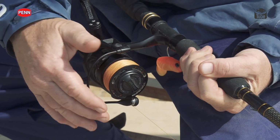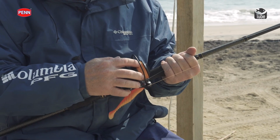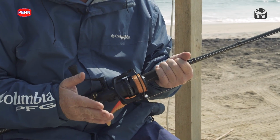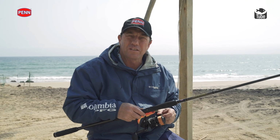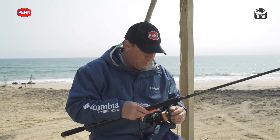It's tough. One of the nicest features, in my opinion, is that the line lay is pretty smooth, and that is very important when fishing with braid, especially when making long casts. If your line lay is not nice and smooth, you're going to pick up problems with your braid. You're going to be throwing bunches off and wind knots. That just makes fishing frustrating and annoying. So I've been very impressed with this.